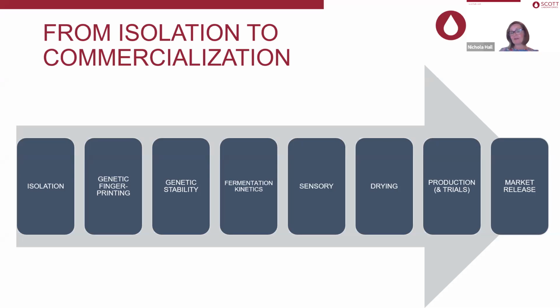Then we look at fermentation kinetics and its sensory contribution. We want to know how it's going to react and what its tolerances are. And it's its tolerances and the interpretation of those tolerances we're really going to focus on throughout the rest of this presentation. We'll look at its sensory impact. Can we dry the strain? Can we get it into an active dried form without affecting its genetic stability, its fermentation kinetics, and its sensory contribution? A lot of strains may fail at that point. Can it be produced on a large enough scale to make it into the industry? We also do a lot of trials at this point to make sure it is doing what it says it is going to do before it's released to the market.